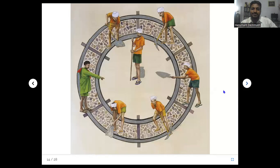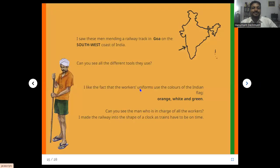Another picture adding into the storyline. I saw these men mending a railway track in Goa on the southwest coast of India. Can you see all the different tools they use? I like the fact that the workers' uniforms use the colors of the Indian flag: orange, white, and green. Can you see the man who is in charge of all the workers? I made the railway into the shape of a clock as trains have to be on time.